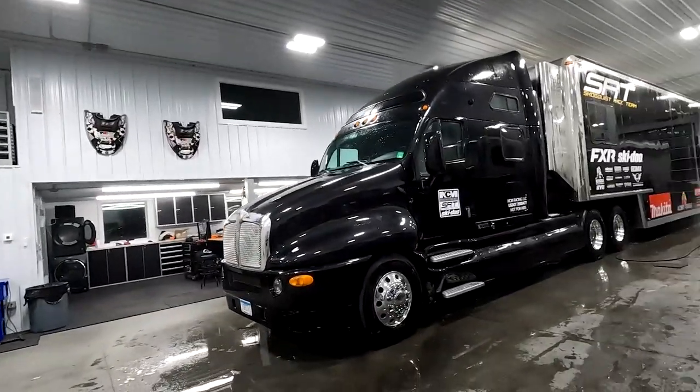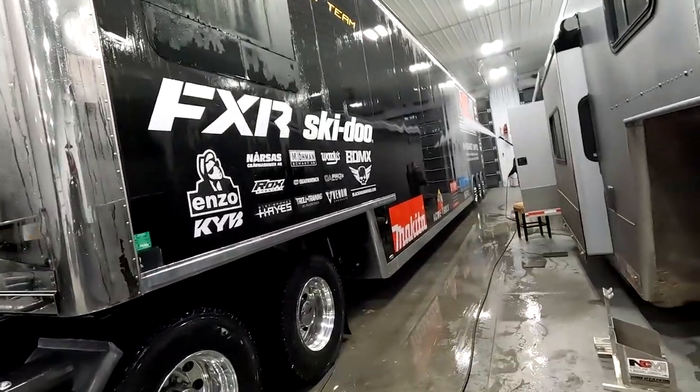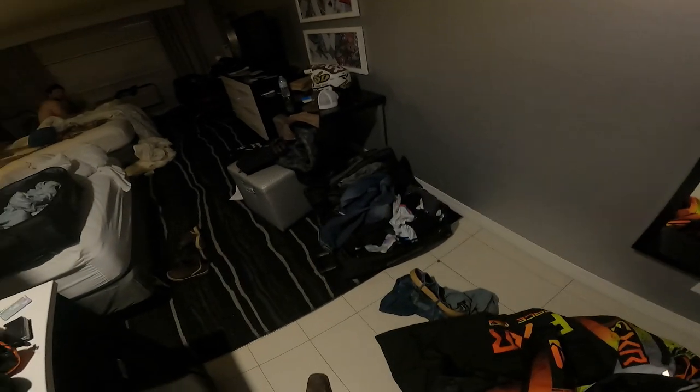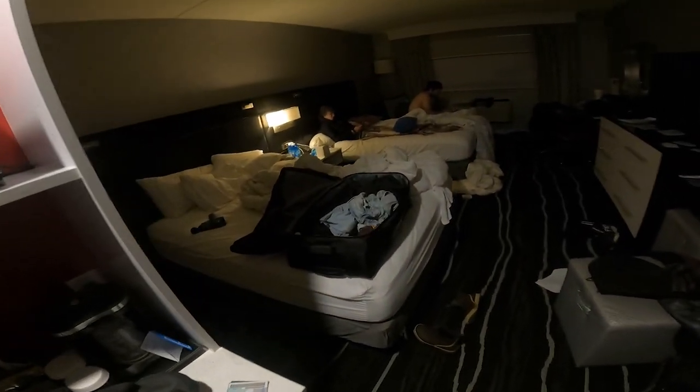Back to the shop here. It's like 7 o'clock. No issues. Just washing the rig off, cleaning it all up. Next stop with the rig is gonna be the ditch banger race. Levy's spraying her down after the race weekend. See you guys in New York.